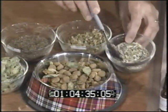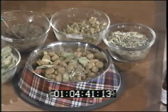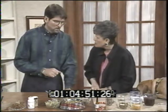Or blue Bavarian. And what are the properties in these that will help with this behavior disorder, such as separation anxiety? There are different chemicals found within these plants. They have kind of a calming effect, and just decrease the anxiety level that the pet's dealing with. And in terms of amount, how do you determine how much to use?